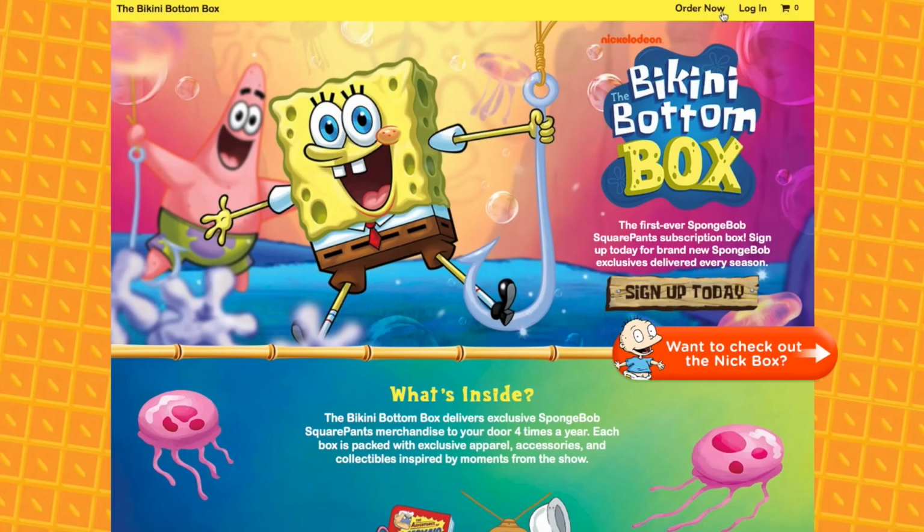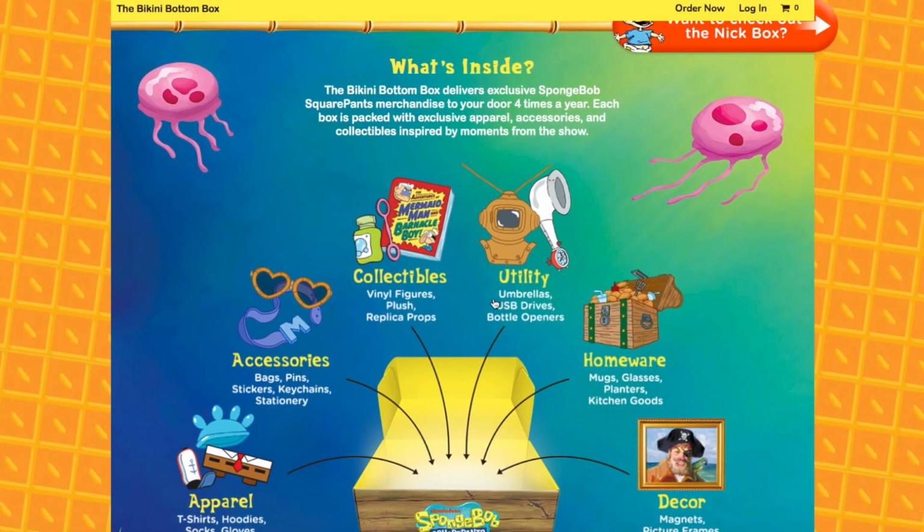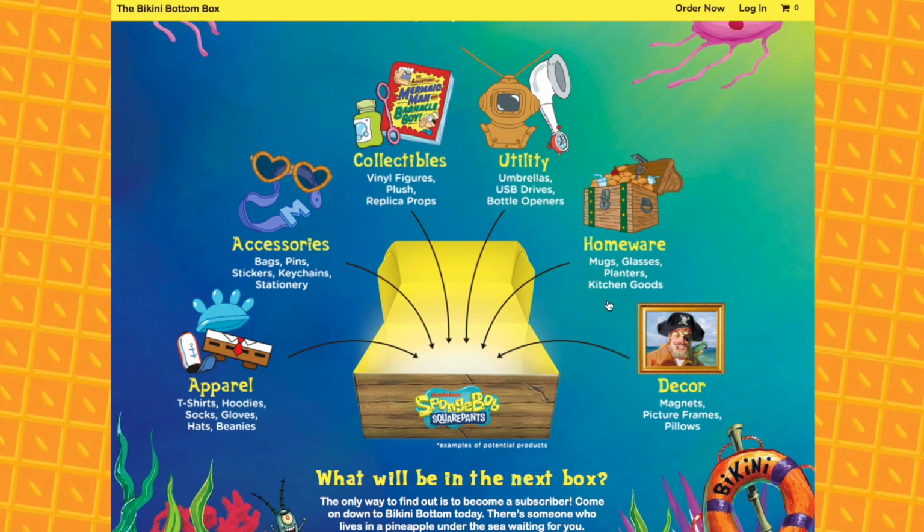Another notable new type of merchandise comes in the form of the Bikini Bottom box, the first one of which has actually begun shipping this December. It's a mystery box of SpongeBob stuff that costs $39.99 per box. It includes all sorts of various SpongeBob collectibles, I guess. The first box contains, I'll give you guys a list.